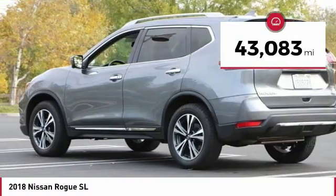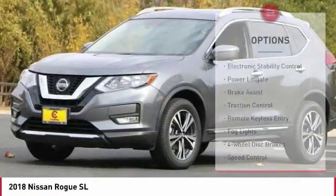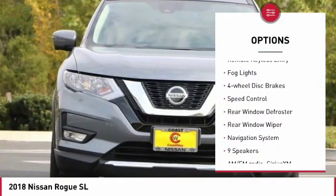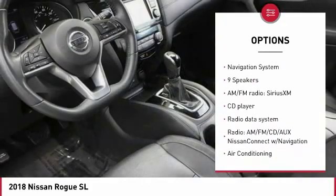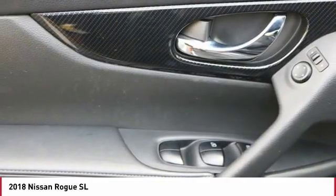This vehicle has less than 45,000 miles. Here are some of this vehicle's great options: electronic stability control, power liftgate, brake assist, traction control, remote keyless entry, fog lights, 4-wheel disc brakes, speed control, rear window defroster, rear window wiper.